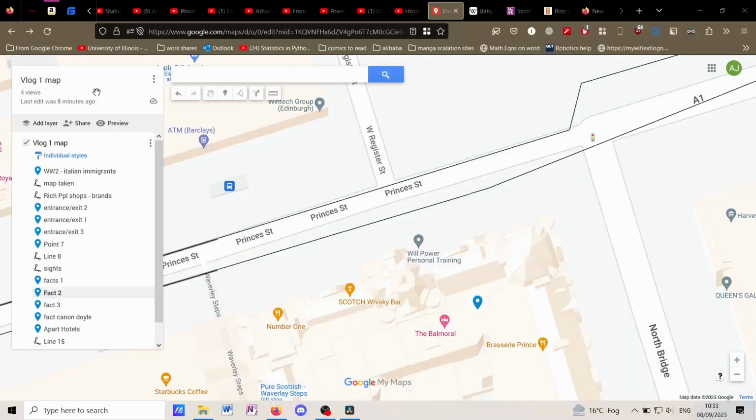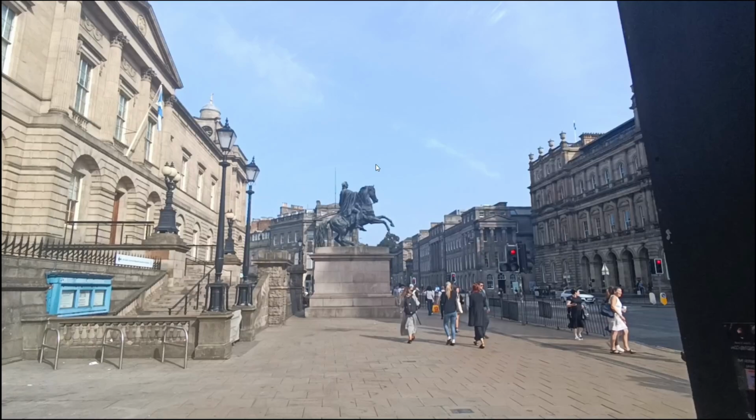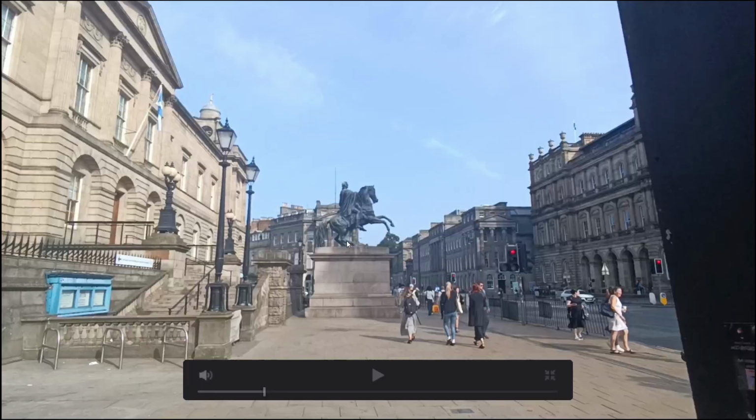This right here is the natural space for Scottish history. It's the National Records of Scotland. I'm not sure how you get into it or not. And this guy right here is just some guy in a war. I don't remember. I think I read history, but I wasn't too much interested in it.